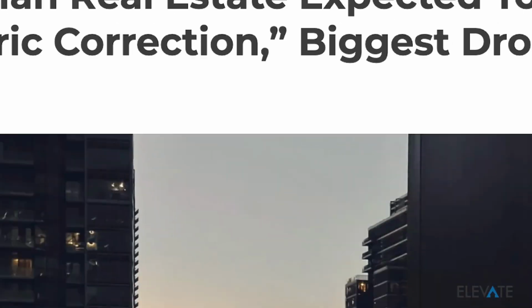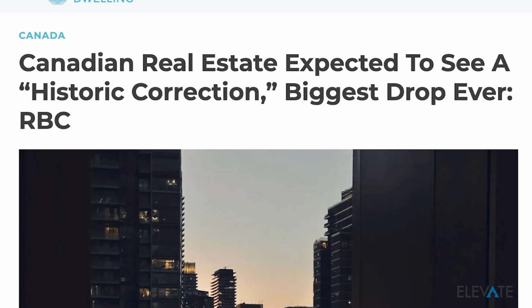Most investors borrow money to buy investment properties, and rising interest rates have been canceling out the benefits of rising rent yields. So for most investors, the rental income numbers don't actually look as great. And then when the general consensus is that Canadian real estate is going to see a historical correction, it just doesn't make a lot of sense to buy right now.